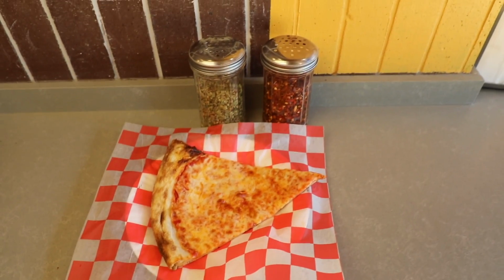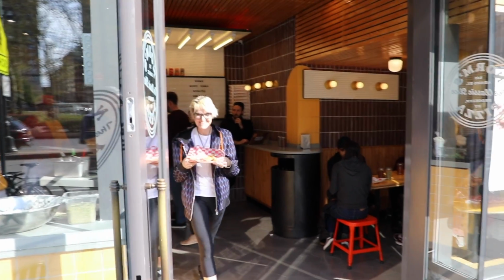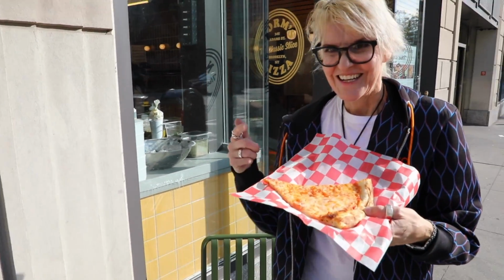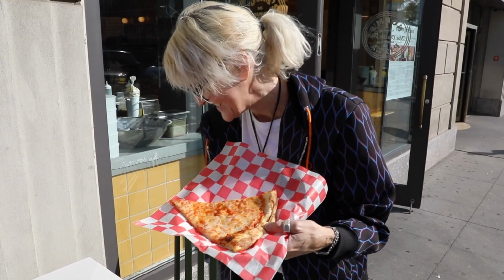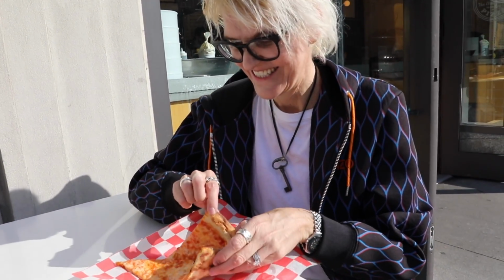We took our cheese pie outside to eat on the tables, but there's also plenty of seating inside and a stand-up counter to eat at. So we got the classic cheese pie from Norm's, and we're gonna give it a try. And it was made by Noam himself.